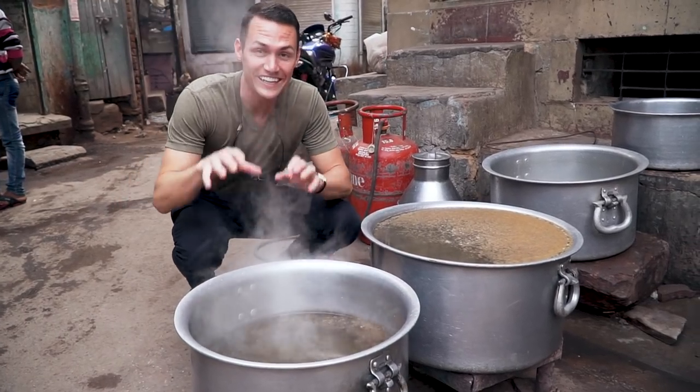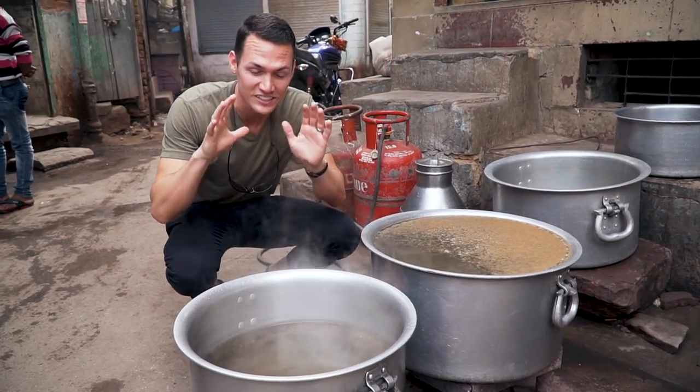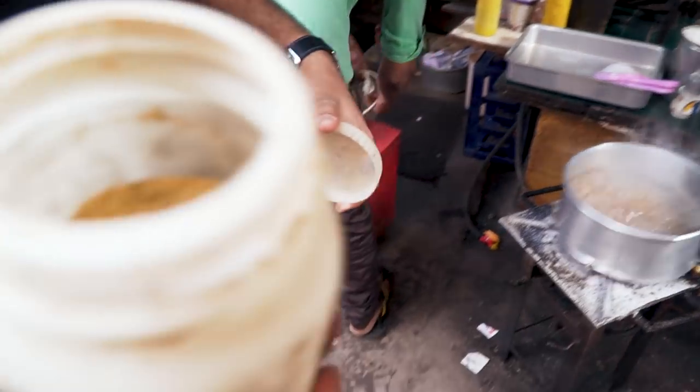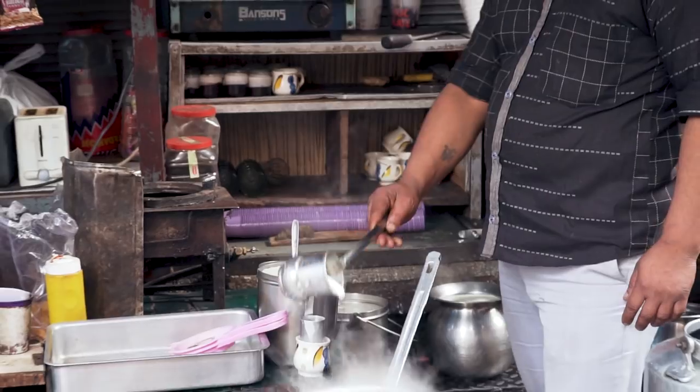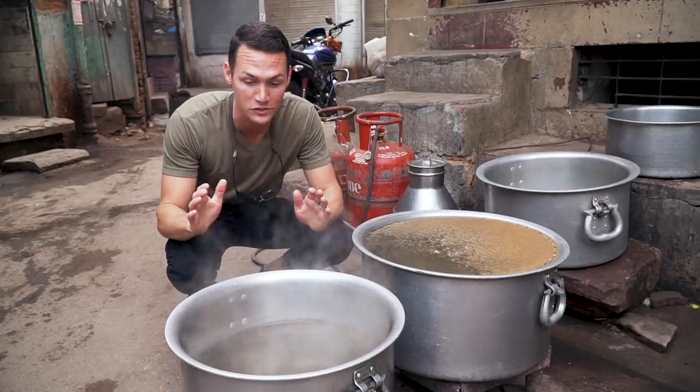So I just learned that in these pots they're preparing the spices for the chai tea. They mix this delicious smelling concoction of spices with black tea, and they add milk to it and sugar if you want, and we're about to try some. It smells so good.